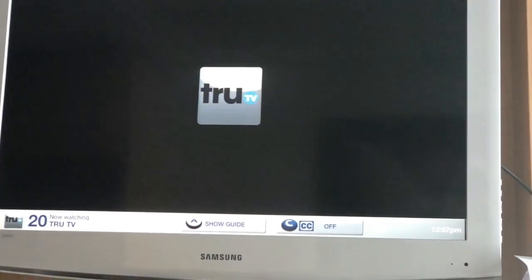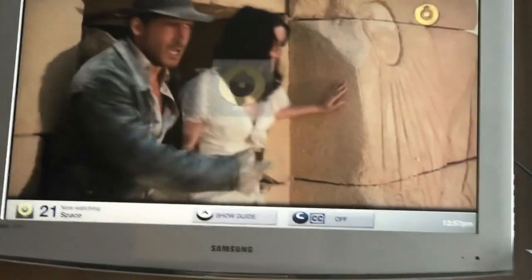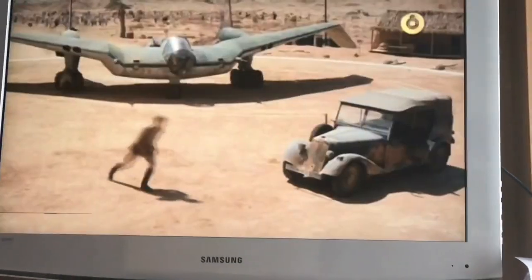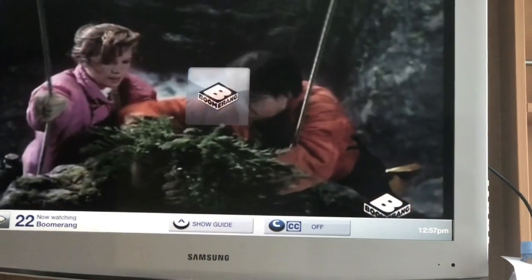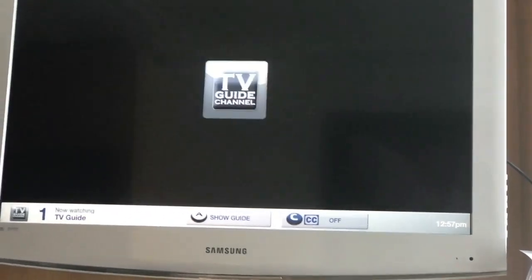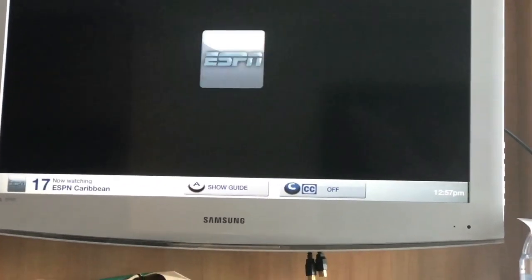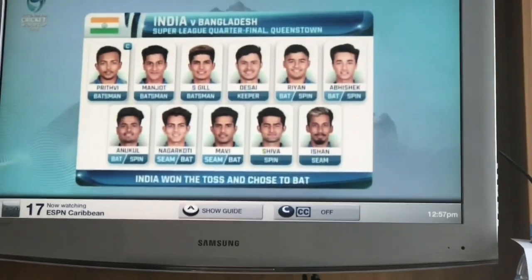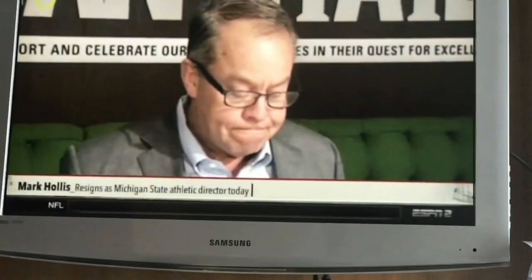TNT. True TV. Space. I think these are all Caribbean channels. So the shows are in English, but the commercials and the promos and everything are all in Spanish. Boomerang. And I think that's about it. Earlier we had a couple of news channels, BBC, Fox News, MSNBC, and Sky News out of the UK, but they seem to be gone now. Maybe because we're rocking and rolling so much, maybe they lost the signals, but that's about it.